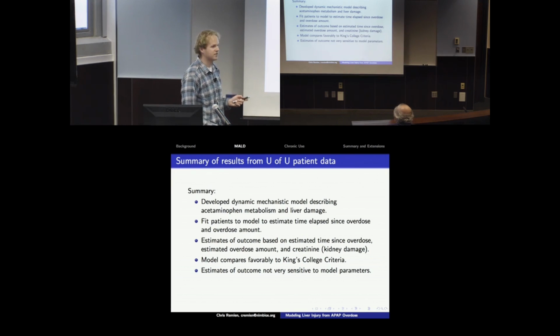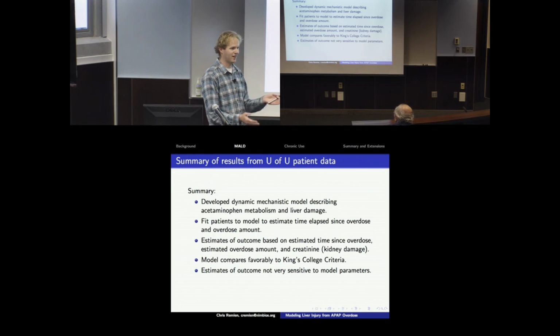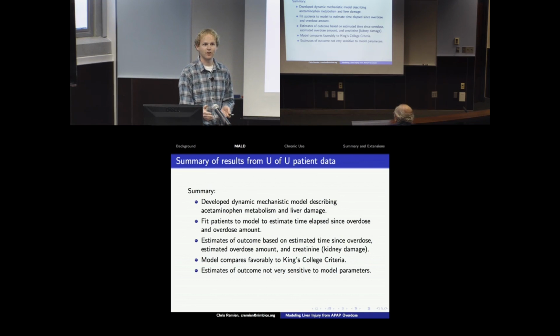The estimates of time since overdose and overdose amount do vary based on certain parameters. For instance, the fraction of acetaminophen that's converted to NAPQI matters for the overdose that causes death, right? So if more NAPQI is produced for a given overdose amount, then a lower dosage will lead to death, but the whole thing scales. So it's really an effective dosage that we're estimating.